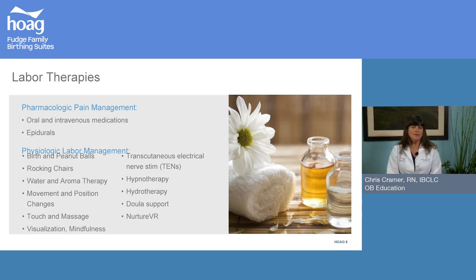We have rocking chairs in there. We have water and aromatherapy that you can use. Movement, of course, we know helps with labor. It helps move that baby down and actually shorten your labor, rather than being flat on your back in bed, which can actually slow down labor. So we encourage that so much.